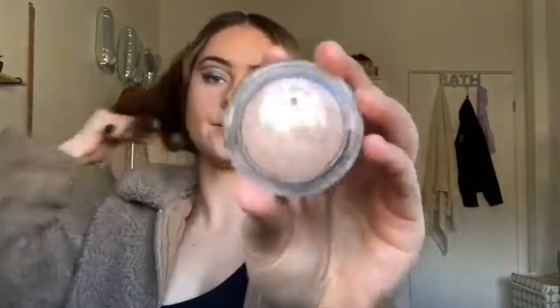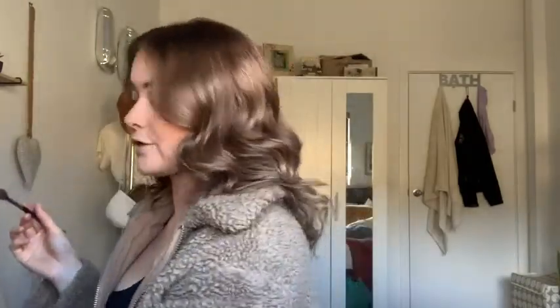Cool. Well, this little highlighter, the brand's called Savvy. I don't even know where I got it from. I just have it. And it's really full on, like really full on. That's the tiniest bit.